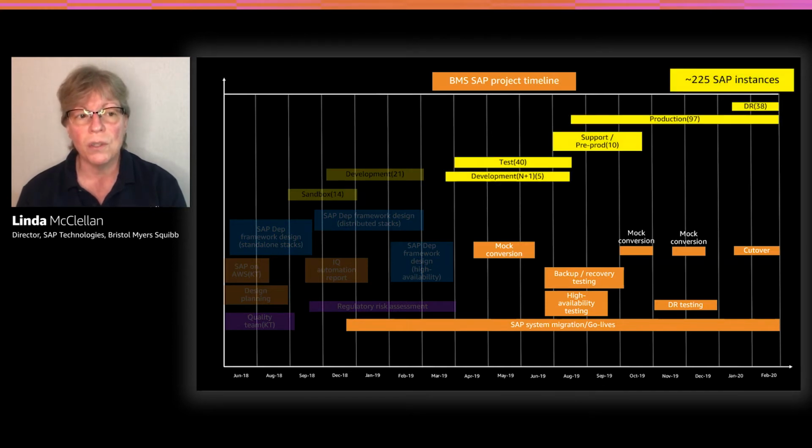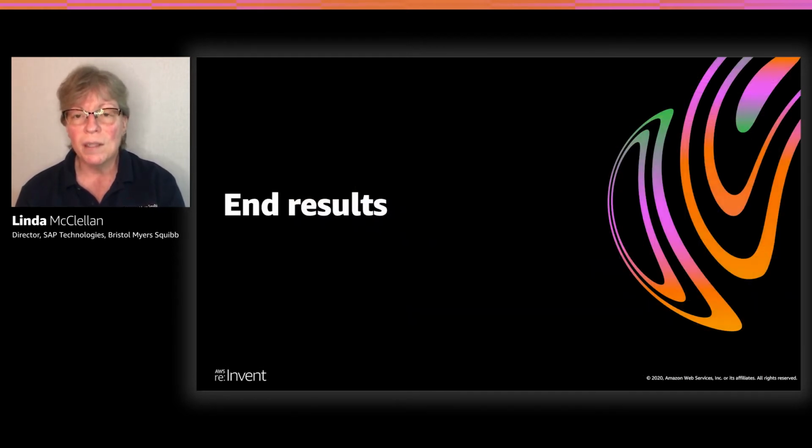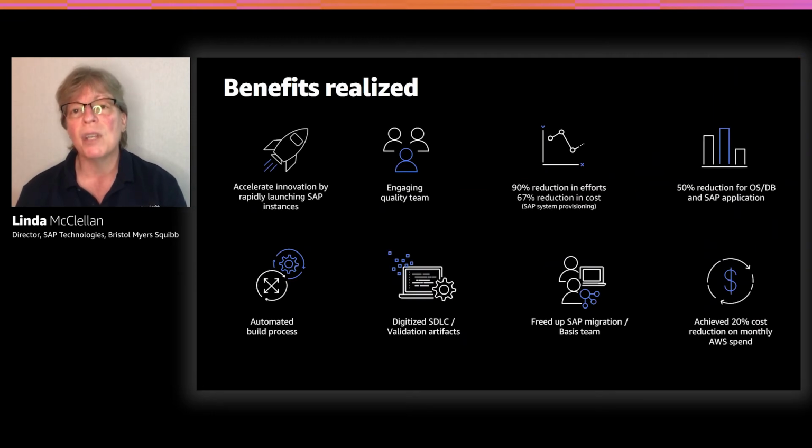So our end results and what we benefited from was using AWS. They had the servers available in the availability zones. We didn't have to say, oh, I got to procure servers, I have to qualify the servers, I have to install the OS, I have to install the databases, I have to install the SAP instances, which would take weeks to get done. Using AWS as our solution, we could go out with our templates and deploy a server within hours.